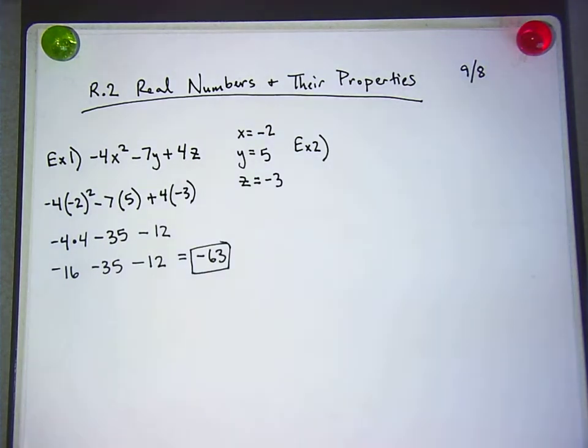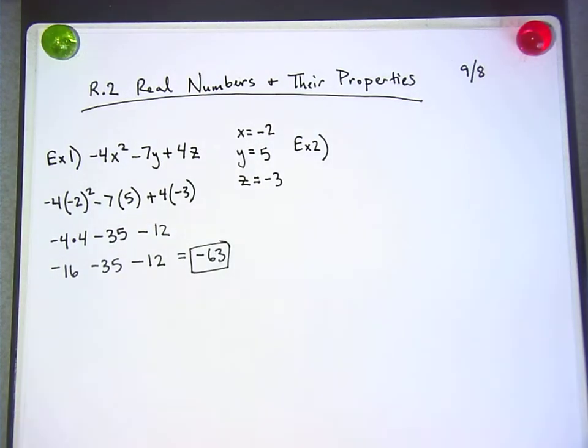How'd you do? Good. If you made a mistake, do you feel like you understand the mistake you made? Okay. All right. Now, next question. As a teacher, do I expect this much work on this problem? It depends. Is that how your mind worked?